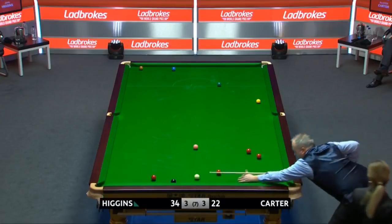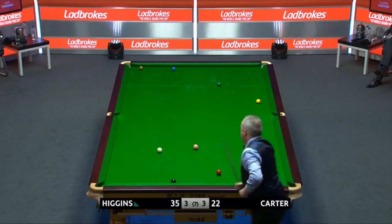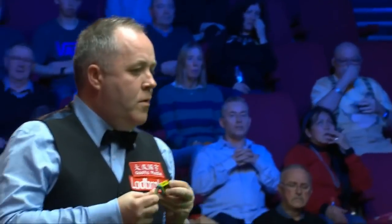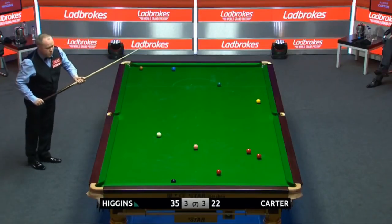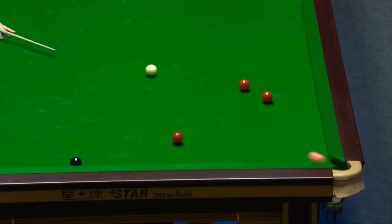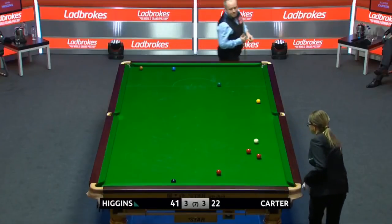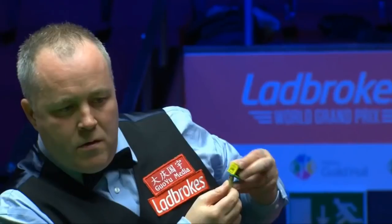Scoreboard 28, 12 in front, yellow is irrelevant. And this time he'll play for the red nearest the right corner. Best to deal with it now. Yeah, clever shot. Deal with that now. Open up the other one. And he's almost home and dry. 35, 19 in front.